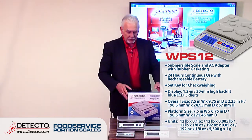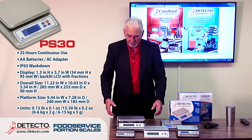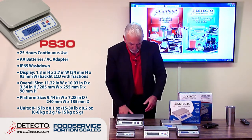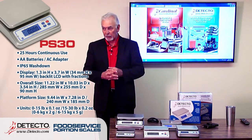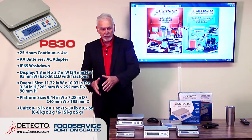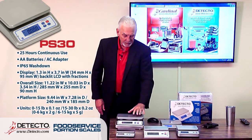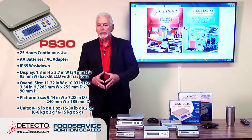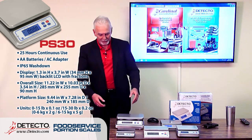Let's step now into the PS30. It's a new product that many people don't know about. And once again, it's NSF approved. Remember now, let's review the NSF. All 5 of these scales are safe for food products that touch these scales and will not harm human consumption. Of course, the scales have to be cleaned first.